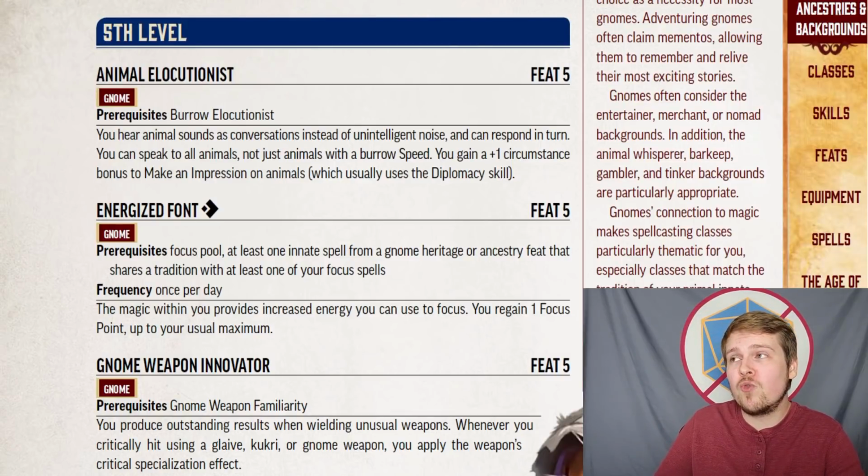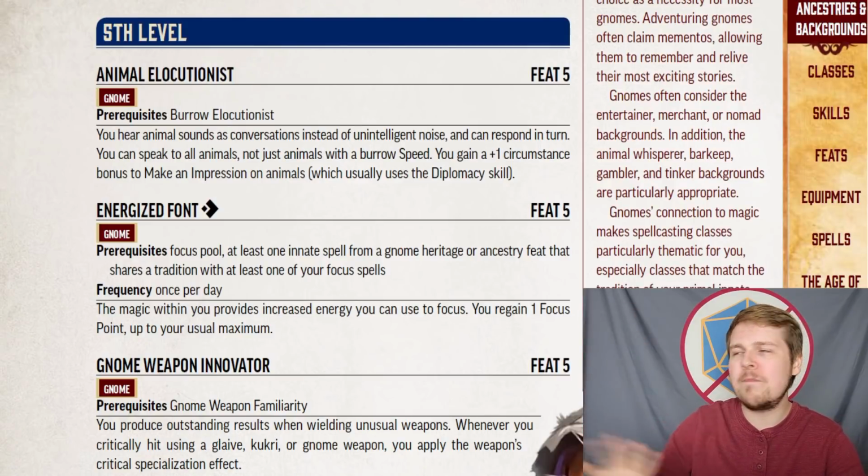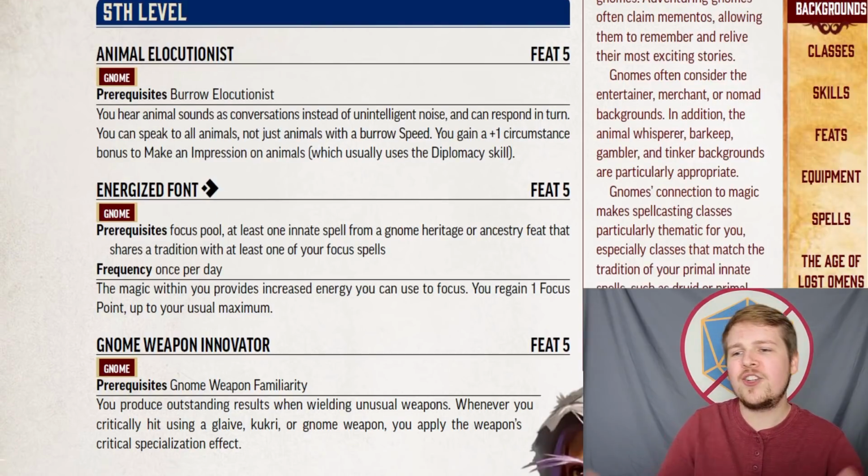So being able to re-up back to 2 focus points after an encounter is solid, and even once you can regain 2 focus points, most classes can't regain 3 until at least the high teen levels, like 13 to 18. At some point in there is where they can usually recover all 3 focus points, so this is good for most of the game. And Gnome Weapon Innovator, crit specialization with any Gnome weapons, as well as the Glaive Kukri, because their blades are shaped funny.